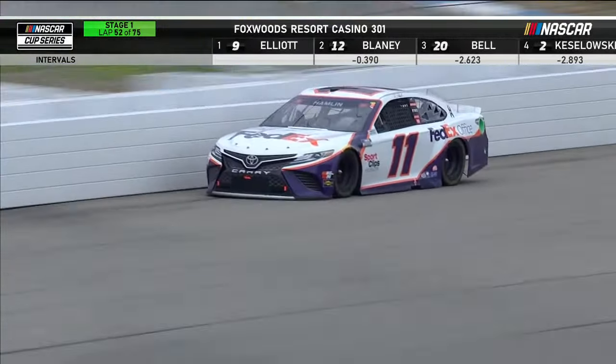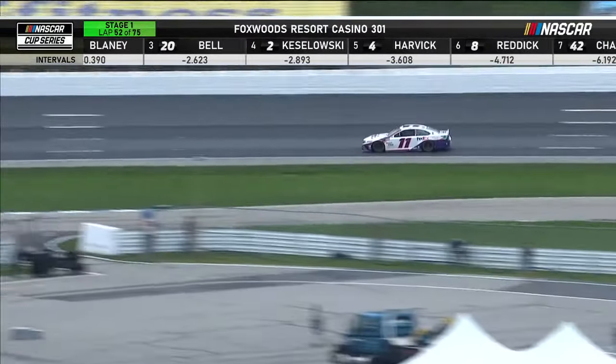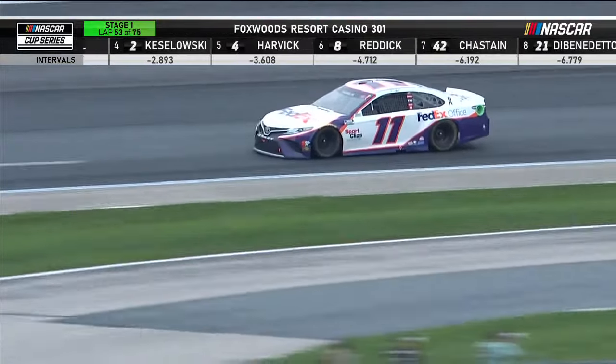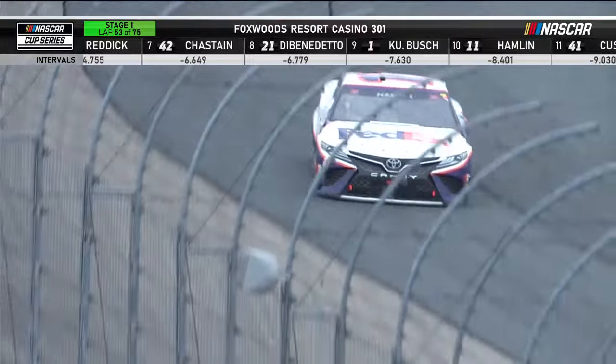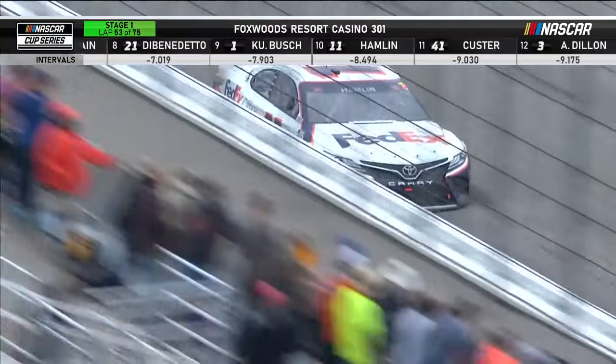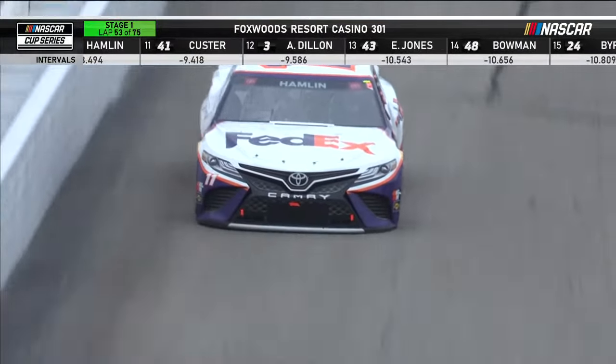We see this guy run up front at this racetrack. It's almost an automatic when you come here that you're gonna see Denny Hamlin either winning the race or in the picture when they cross the finish line. The question, what is it about Denny Hamlin that makes him so good at Richmond, Martinsville, Loudon, Phoenix, the short tracks?